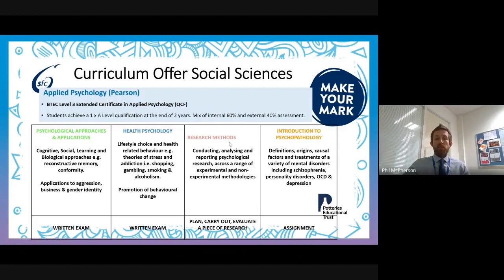They have to do some written assignments, some presentations, but then the other 40% is done through 2 exams, one at the end of year 1, which is psychological approaches and applications, and then the other one is done at the end of the 2nd year, which is health psychology. So it's 1 A-level equivalent at the end of 2 years.